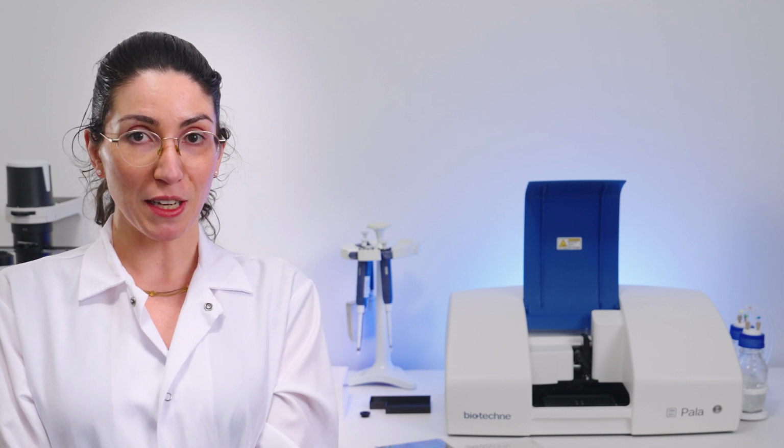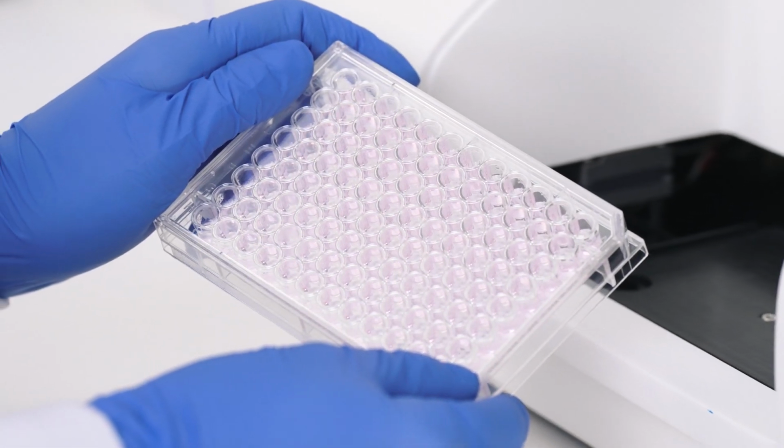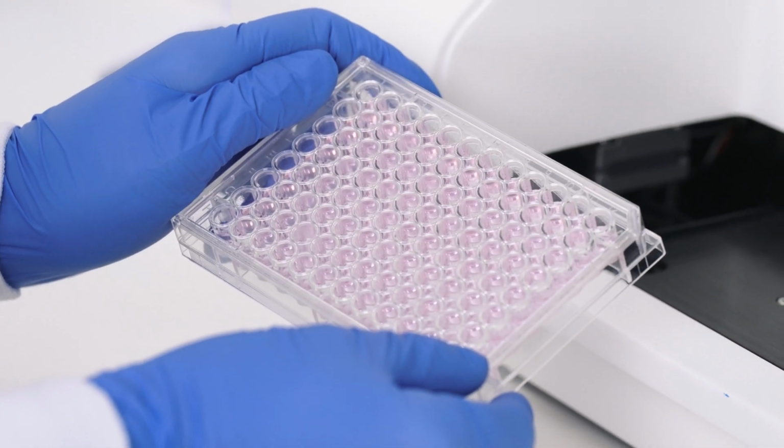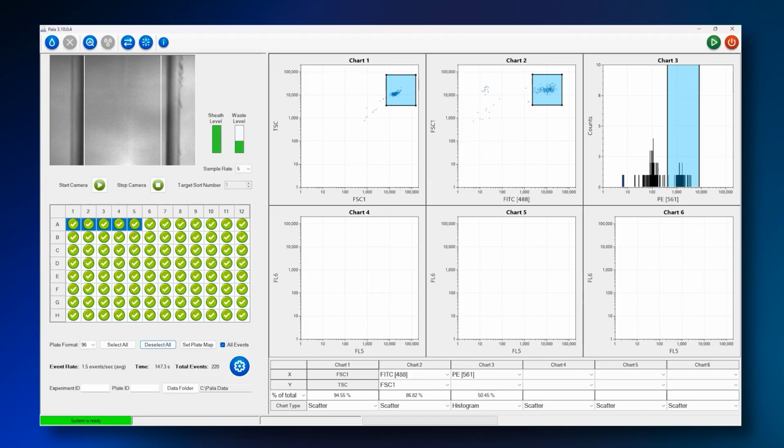Now that we're ready to sort, I'm going to get my plate out of the incubator. I have prepared my 96 well microtiter plate by filling each well with 150 microliters of media. At this point, I will stop analysis by clicking again on the analysis button. To start the single cell dispense, I'm going to click on the single droplet icon.